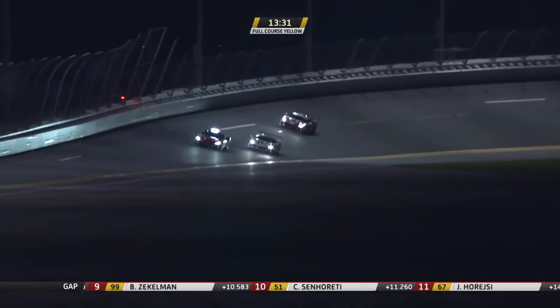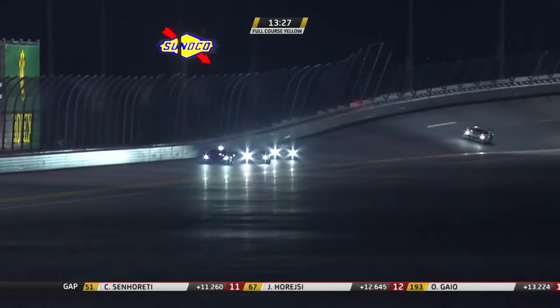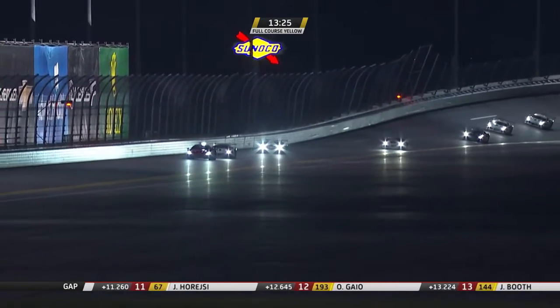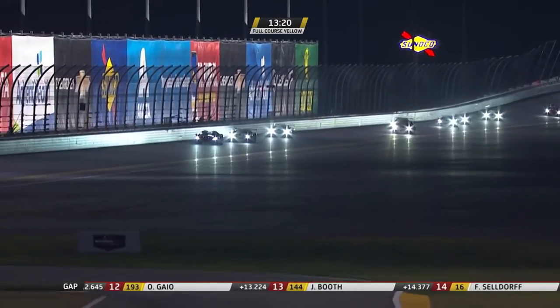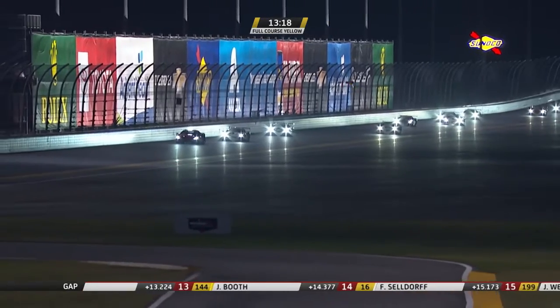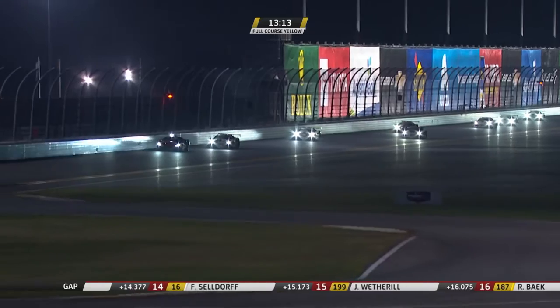Let's see what develops. The lights are still on the safety car, so my anticipation that the full course yellow was going to be coming to a close imminently is perhaps wrong. And what are we down to? 13.5 minutes of the race duration remaining, which means it's going to be something of a dash for cash under the lights here in Daytona.